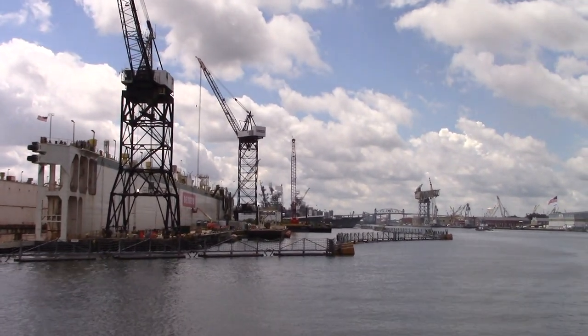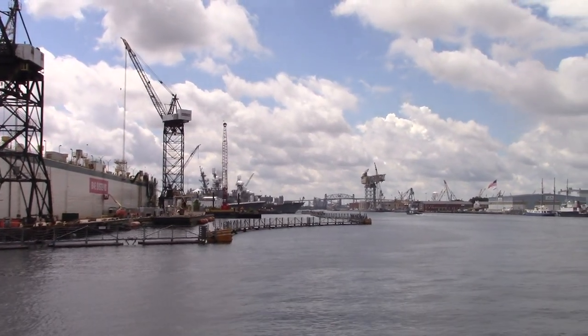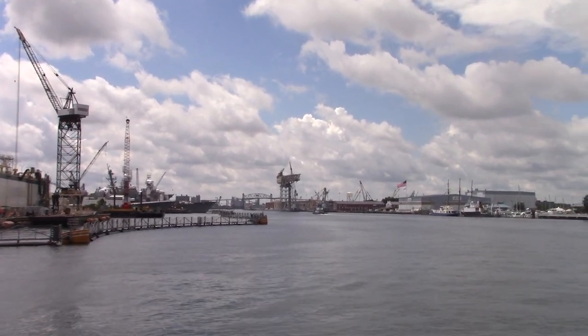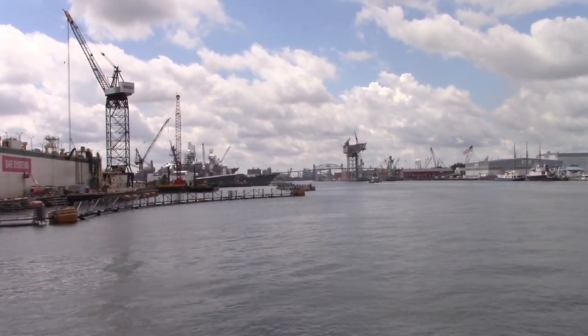And taking a look down the Southern Branch about a half mile from our position on the right bank of the river, you'll see a large green crane on shore. Adjacent to that crane, some three-story brick buildings. Those brick buildings mark the beginning of the Norfolk Naval Shipyard. The Norfolk Naval Shipyard is the nation's oldest shipyard.